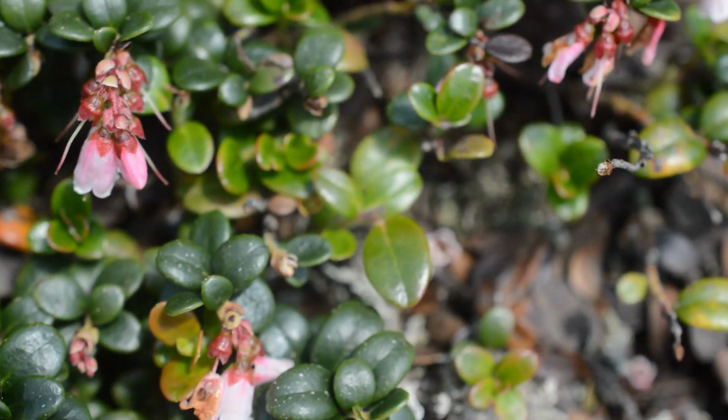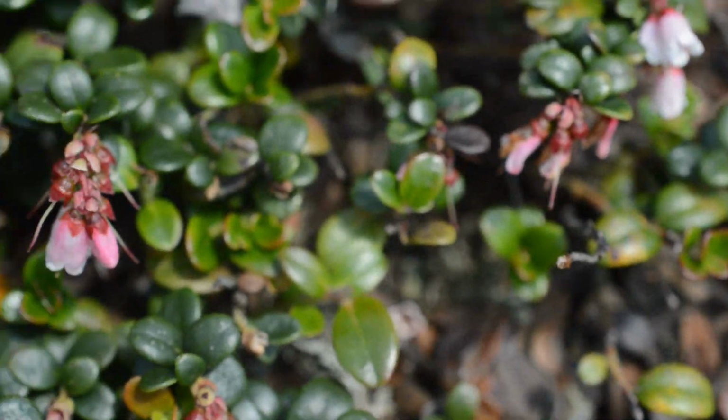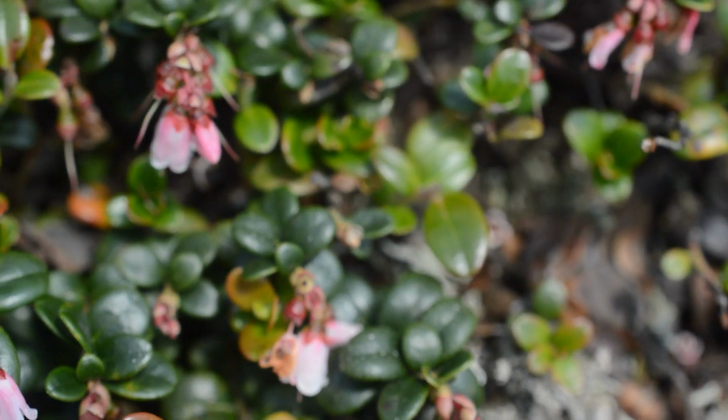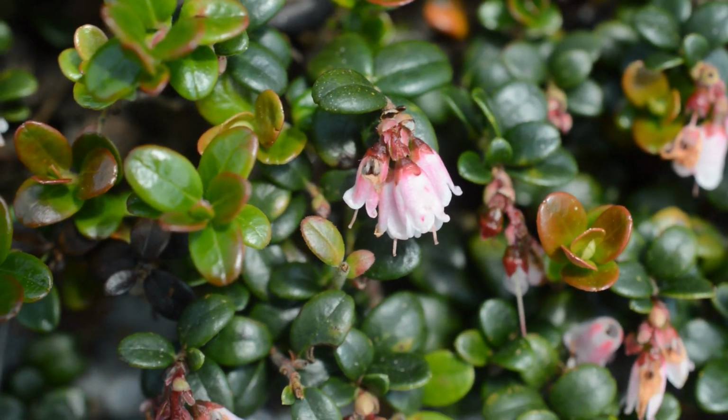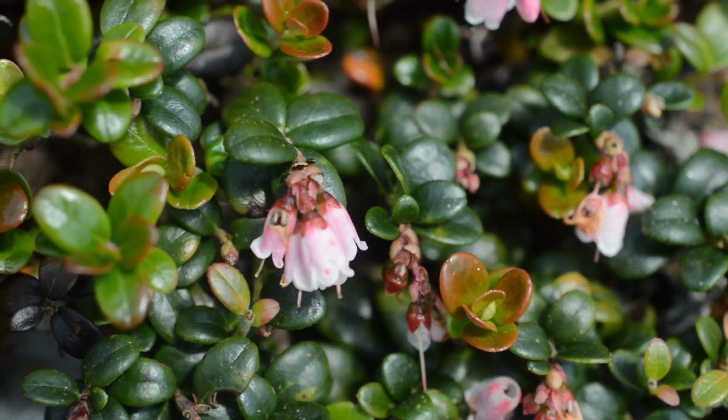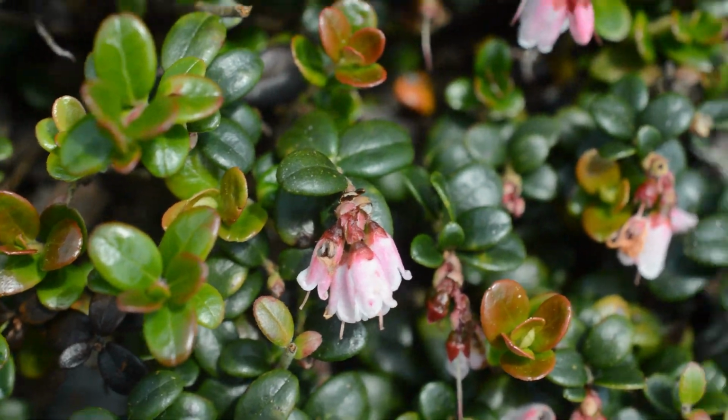Actually, I think we're on the side of a ski slope, or at least it was once one. I passed what looked like some outbuildings. Not that I care. I might go see what's going on over there. But a nice companion, not a companion plant to the Pinguicula, but a nice alpine plant of the Northeast. I'll put the range map up there.